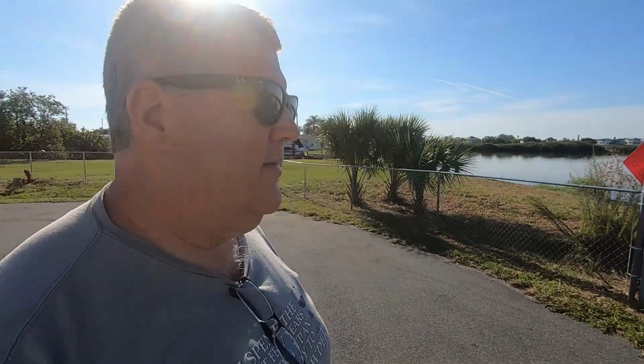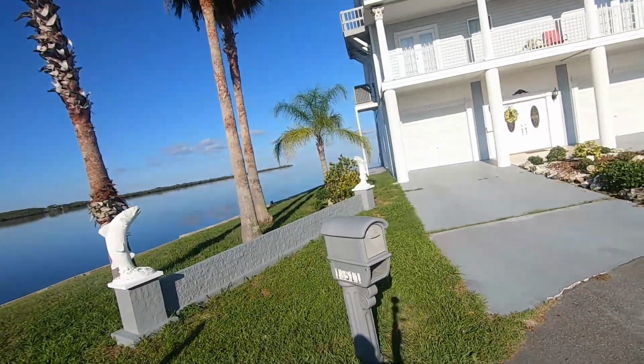I'm at the end of this street. As I said, a lot of these streets are dead-end streets, and there's a cul-de-sac or a circle at the end. I'm going to just shoot a little video here because this house right here, this white house, is on the end here of the cul-de-sac, right on the water.